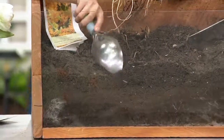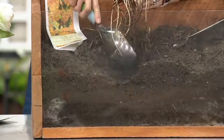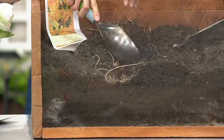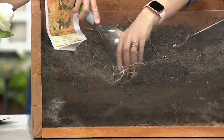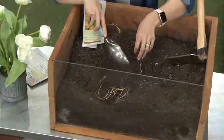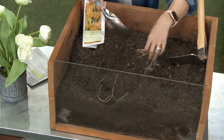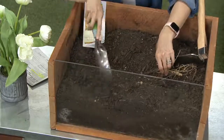Well, you are going to put them in a full sun area. It will take part shade as well, but the crown, the buds, and the root, you're going to dig a hole large enough to accommodate it without bending those roots. You're going to bury it down, and the crown and the buds are going to actually go 1 inch below the soil level. You'll cover that over, water it in well, and keep your soil moist but not soggy.